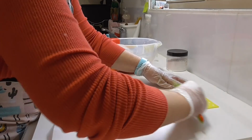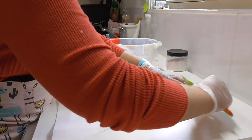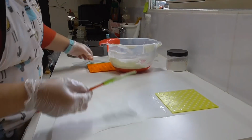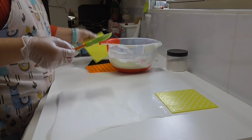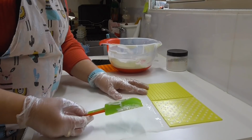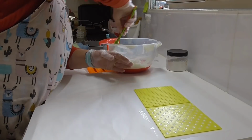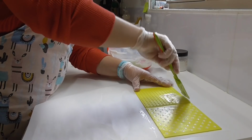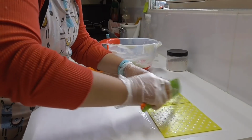When you are scraping over the top, be sure that you're not digging the soap back out of the little cavities, more so with these bigger ones. I have then also got the smaller star one, so I'm going to fill that one up as well. Again, just going to grab some of that soap dough out of there and then just start wiping it over the top.